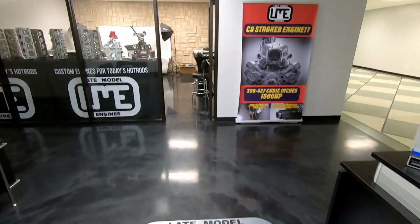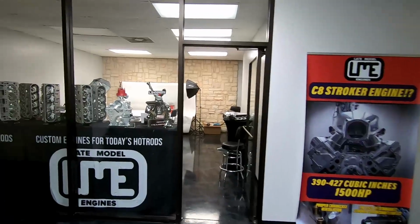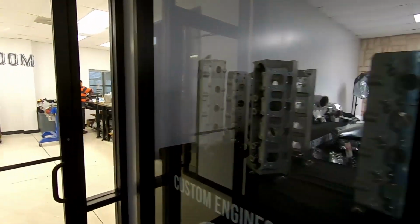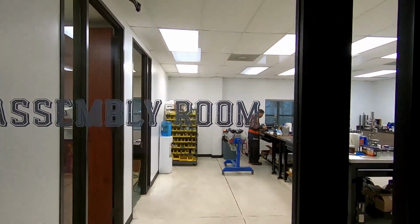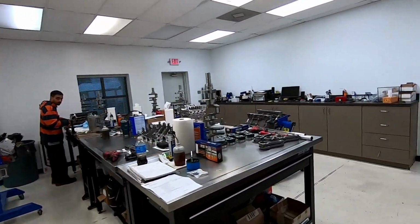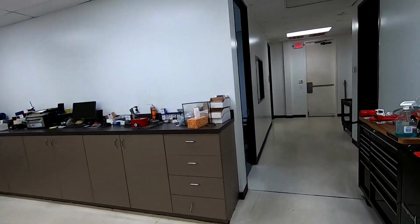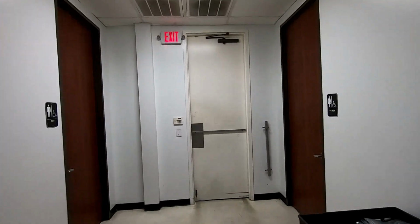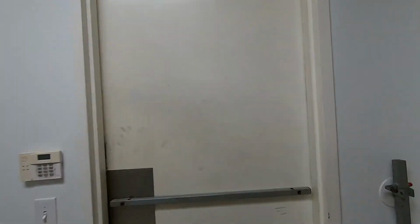Welcome to LME. As you walk in here, you see all the different heads on display and some products that they make here in-house. If you enter to the left, you go through their assembly room. This is where they do their final assembly on all their engines. Really clean, well-organized area. I was lucky enough to catch these guys at lunch, so I got to walk around and do my thing without bugging anybody.